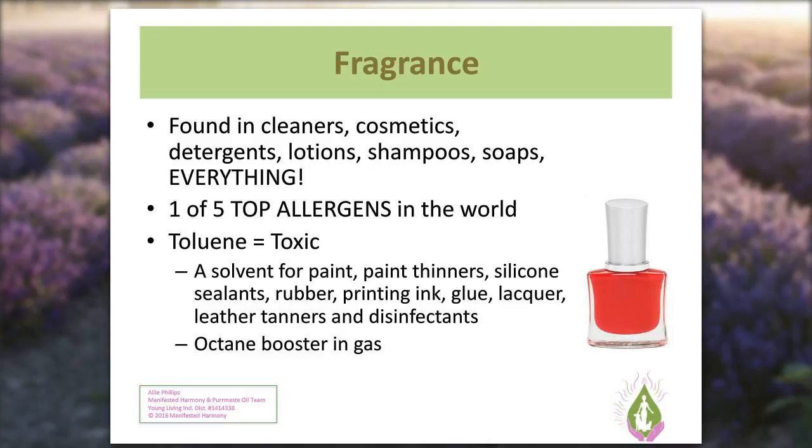And so you'll see lavender fragrance on a product like shampoo or lotion. Well, that's not lavender. What it is, is a concoction that has been chemically created to smell like lavender. And so fragrance is found in cleaners, cosmetics, detergents, lotions, shampoos, soaps, you name it. It is almost everything. I really encourage you, the next time you go shopping, just start turning over the labels, look for fragrance. You're going to be stunned because we don't know what it is. And fragrance has been listed as one of the top 5 allergens in the world.